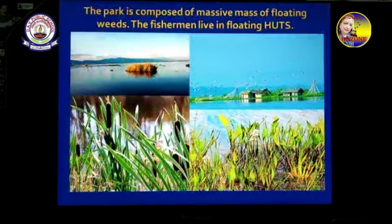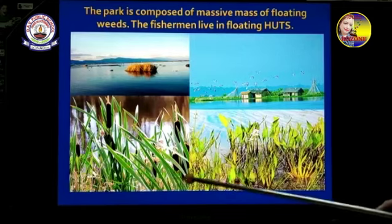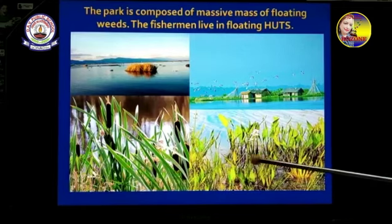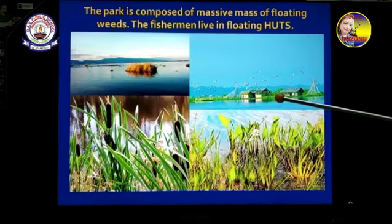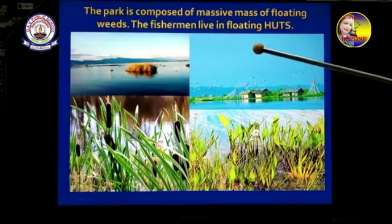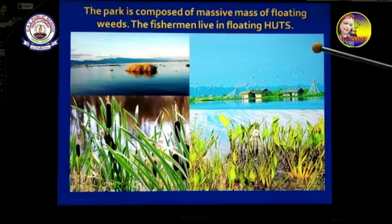The park is composed of massive mass of floating weeds. These long grasses, they are called weeds. So these weeds are floating because it is the floating park. The fishermen live in floating huts. These huts are floating huts. So the fishermen live in these huts. They catch fish, they sell the fish, earn money.